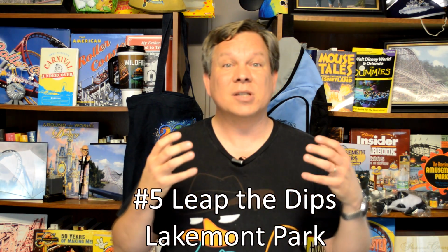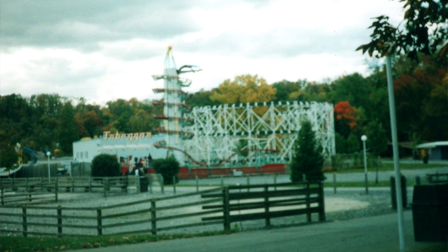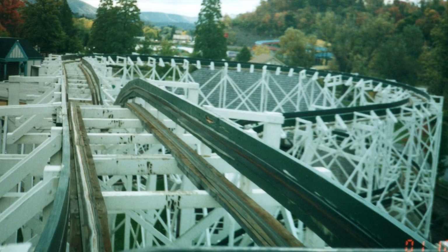Number 5 was actually part of that same trip that I got to ride Phoenix, and that was Leap the Dips at Lakemont. Leap the Dips is actually the oldest wood roller coaster left in the United States, built in 1901. It's a side friction coaster, which means it doesn't actually have wheels on the bottom to help hold you on. It's got rails on the side.